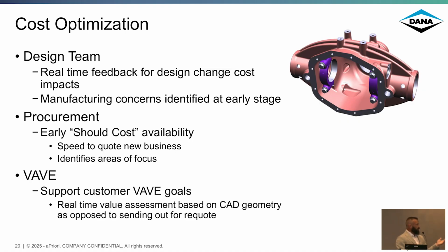And then from procurement, so early should cost availability. It was mentioned before, speed to quote. Everything has to go faster, right? Every day it needs to be faster. So we identify those areas of focus.